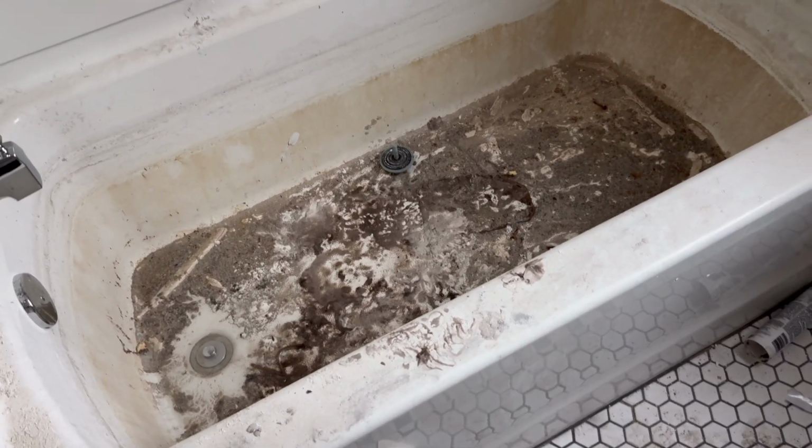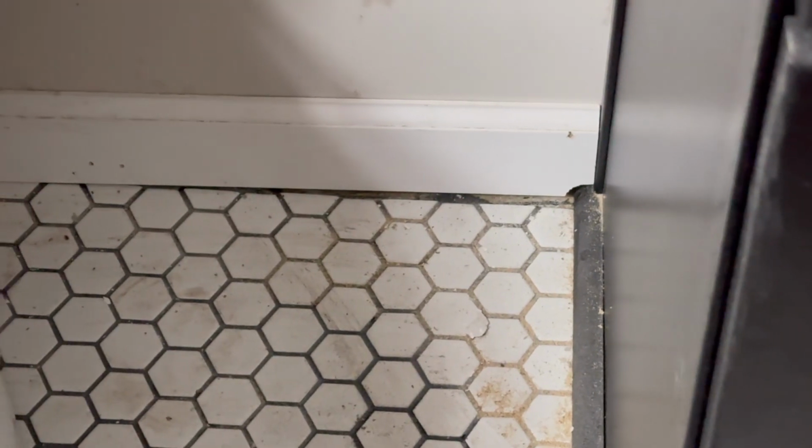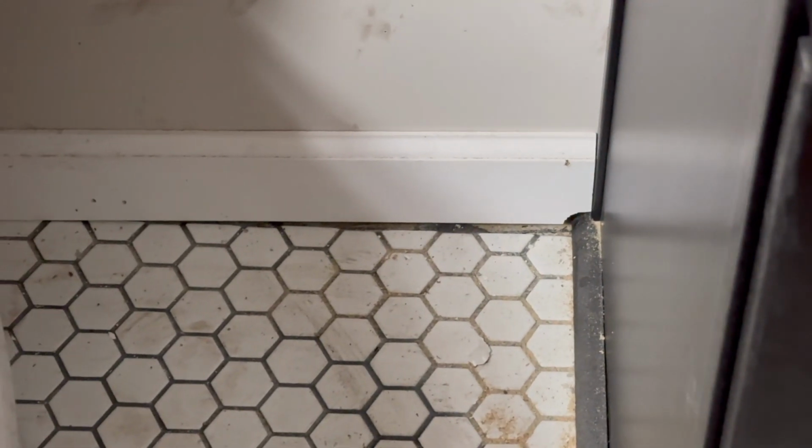This is our current state of our tub. Yeah, I'm interested to see. So see the gap? They put our baseboards in, but they did not feather it. And now there's a huge gap between the wall, the tile ending and our baseboard. Like, how are they going to fix that? Why didn't they just cut the tile correctly? They didn't need to cut it. They could have just laid it.